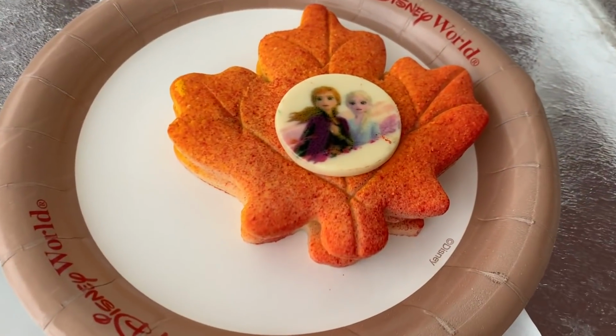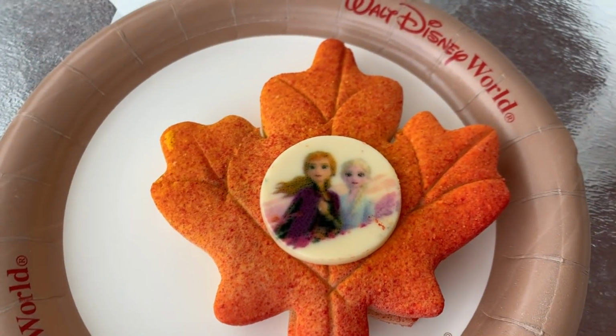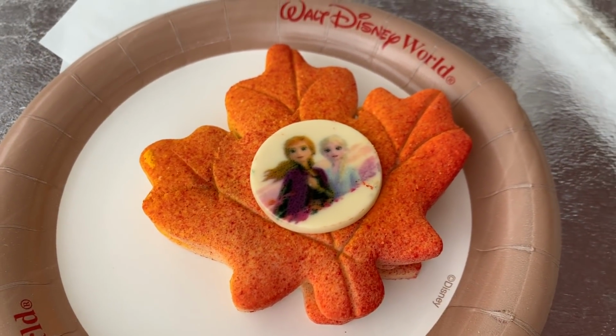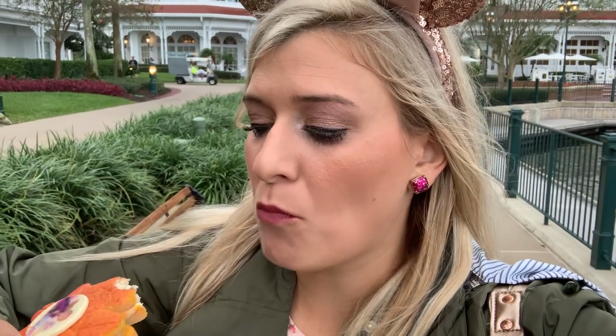In the bakery case, I spotted this super adorable Frozen 2 themed cookie, and it just looks like fall, and I had to have it. It looks so cute. When I bought it, I asked the cast member what it tasted like, and a manager told me it tasted like a brown sugar cinnamon Pop-Tart, and he was right.